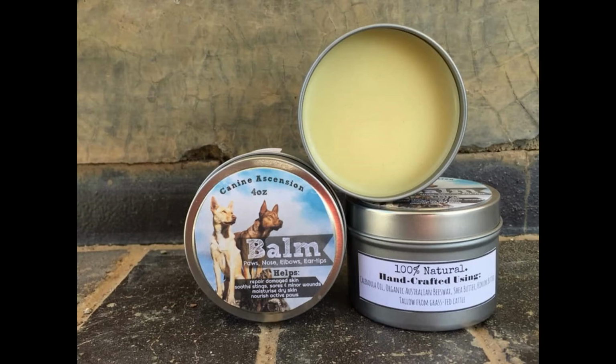Now the one that I really like here is by Canine Ascension, and it's got calendula oil, organic Australian beeswax, shea butter, cocoa butter, and tallow from grass-fed cattle. So that actually sounds delicious, right, for a dog. So you'll want to put it on just before you put their lead on and take them straight out, so they don't have an opportunity to lay down and lick it and see how yummy it tastes. Obviously, it's also a lovely balm that is actually going to cool and soothe them down as well.